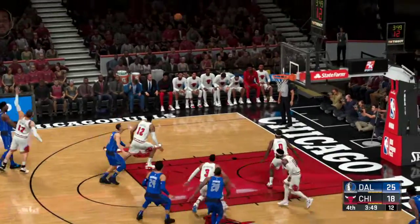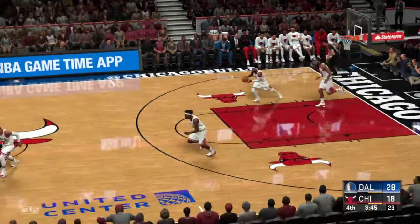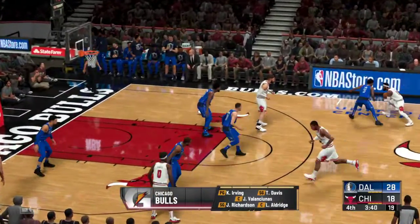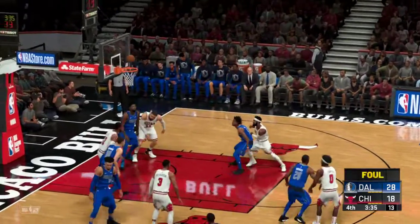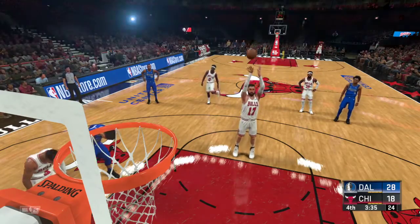Fourth quarter of action is upon us. Thanks as always for joining us. Davis is out there with Irving. Then it's Josh Richardson. Then there's LaMarcus Aldridge. And it's Valanciunas in at the 5, down low. So that's the 5 in the game for Chicago. Being that Valanciunas is 7 feet tall, he is a real problem for the defenses.